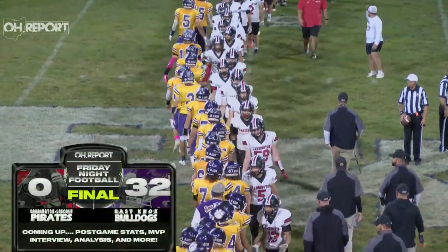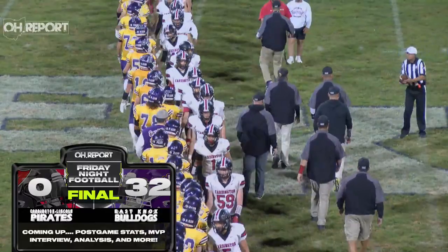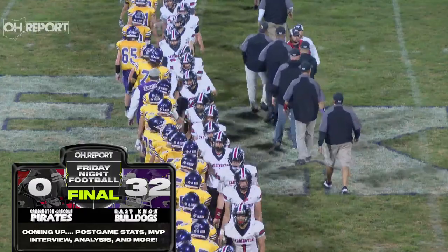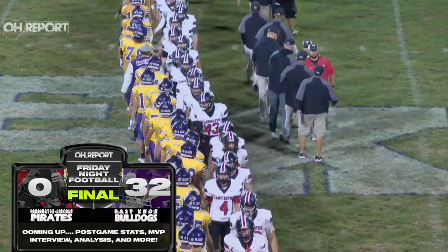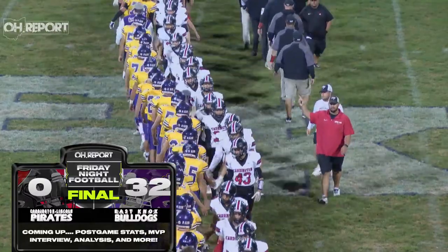Next up, they're going to take on Mount Gilead at Mount Gilead on the 22nd. Cardington moving to 1-4 now. They'll be taking on Centerburg next, versus Centerburg at Cardington.